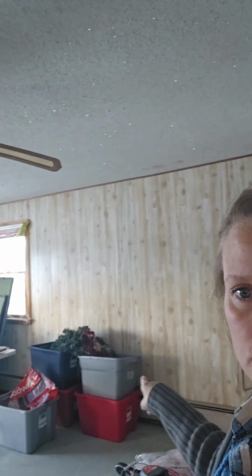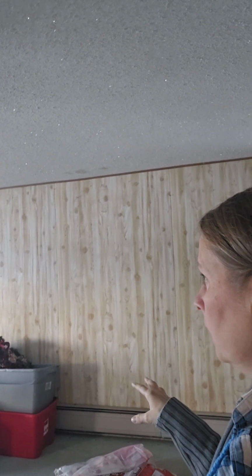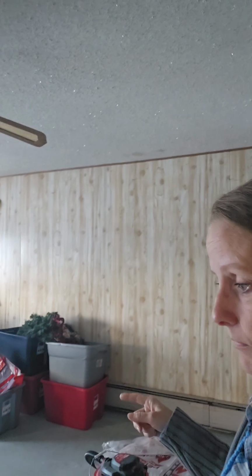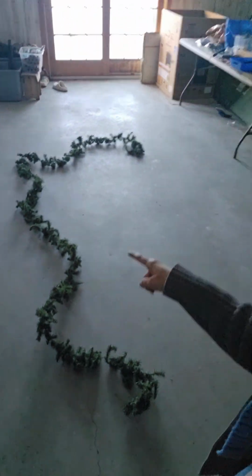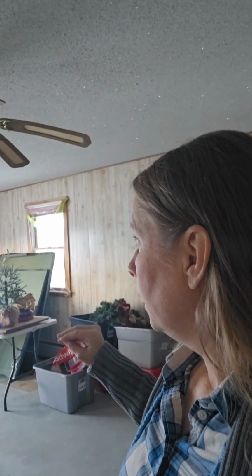See, this is the rest of my Christmas stuff that I have out. There's not a whole lot in these right now. And I have like on my floor here, I'm trying to get ready to see what I have. I have my table over there. That's the ping pong table. That will be gone. This table right here, right now it has all of my tools and things on it. I'll keep the table, but I'm going to clear that off.